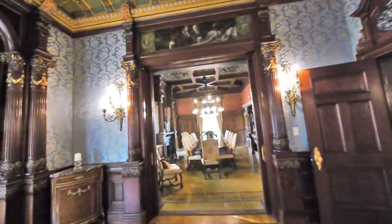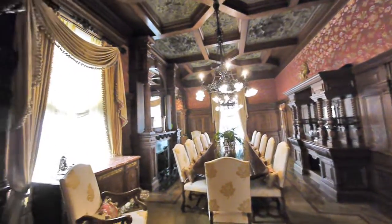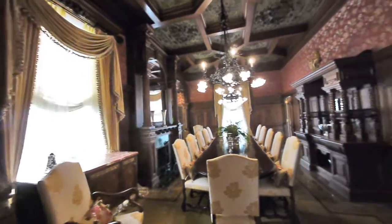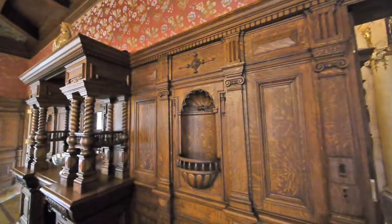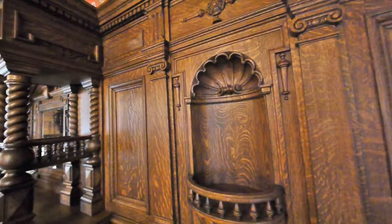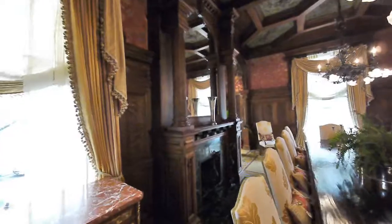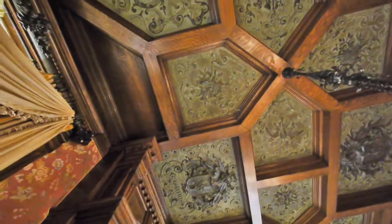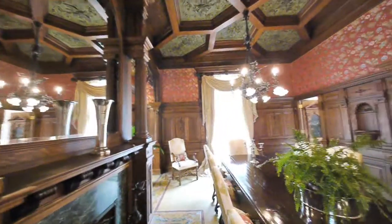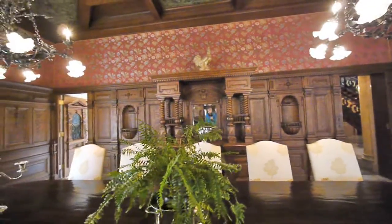And we're headed towards the grand dining room, which is set up currently to seat a dozen, but can be expanded to seat more. Beautiful paneling, an inset, very elaborate built-in hutch. Another fireplace on this side of the room. Detailing that is awesome and overwhelming, and every aspect of it crafted to the very highest kind of standards.